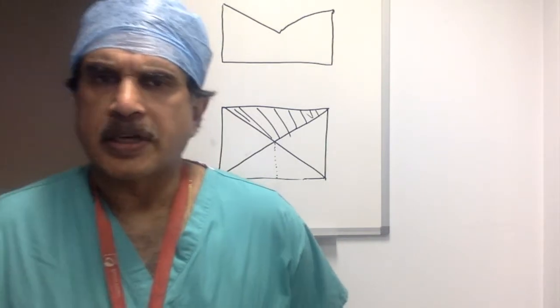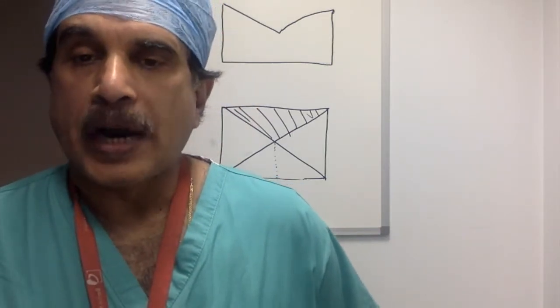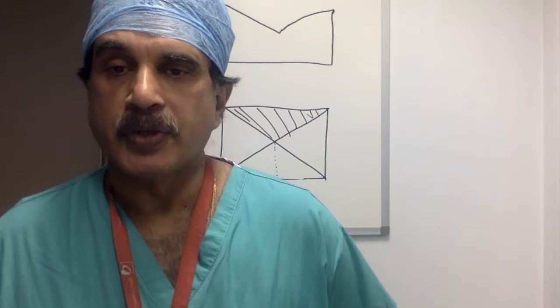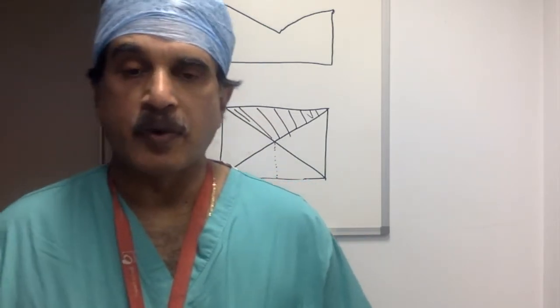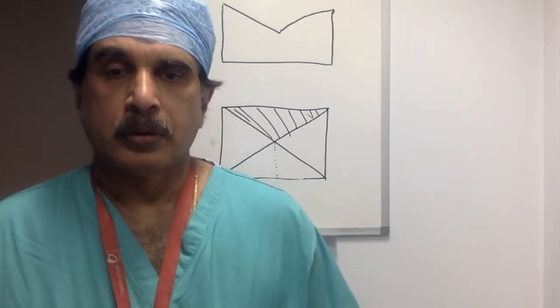Most of these diagnoses are very obvious, because a patient comes to you and either has a pigeon chest or has a dent in the chest, called funnel chest. It's very obvious. Even a simple picture in different views can give you the diagnosis. The simplest test we do initially is a chest x-ray, and a lateral view can show the depression or protrusion of the chest wall.